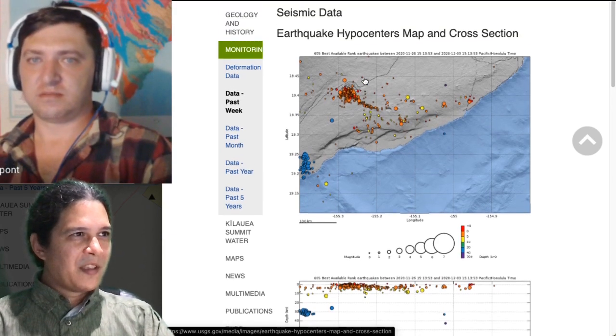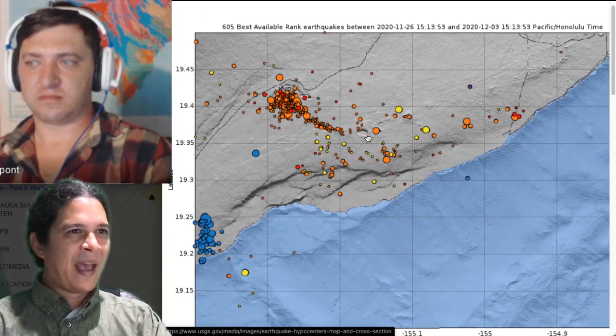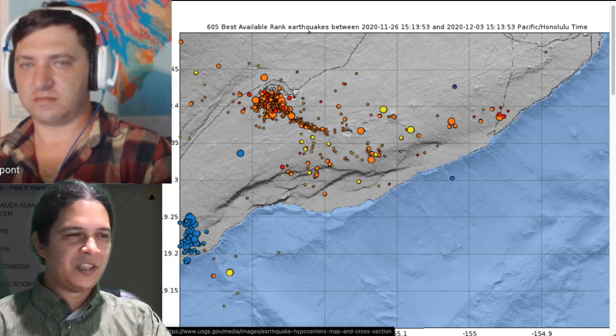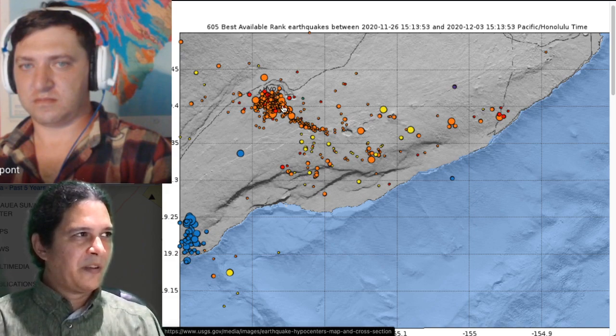One important part of this is the earthquake pattern, right? And so here we have the earthquakes. This is over the past week only on Kilauea. You can see that here is the summit caldera, and right in here is the area where all the earthquakes are. We also see a big finger down the East Rift right in there.